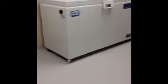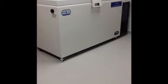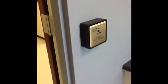In here is basic sample storage. Right now we have one, eventually we'll have a second. And this is where we're going to put the biohazard boxes. The only thing to keep in mind is they are cardboard, so you don't want to wet mop on top of them and dissolve them. So this is where we'll store it until once a month when they go down. We shouldn't make too many of them, but that's where they're going to end up being.